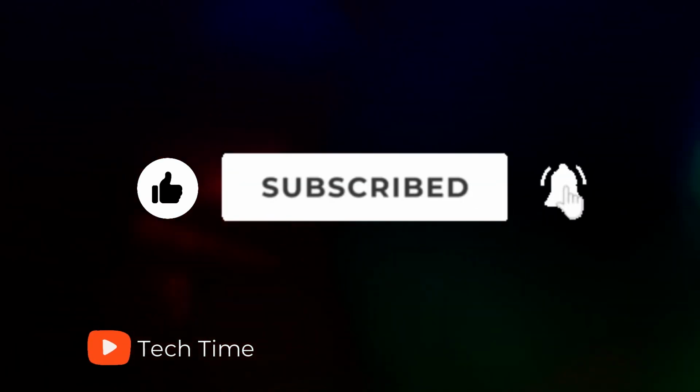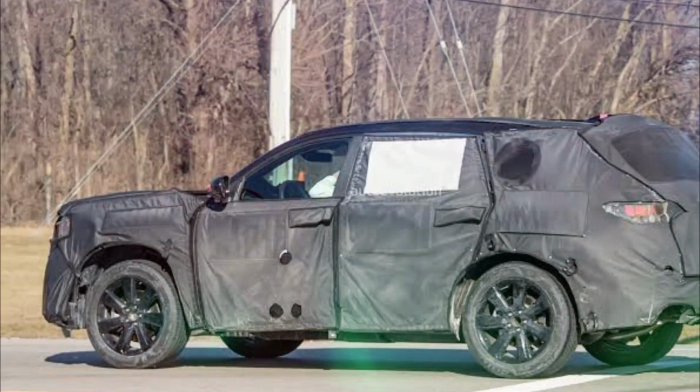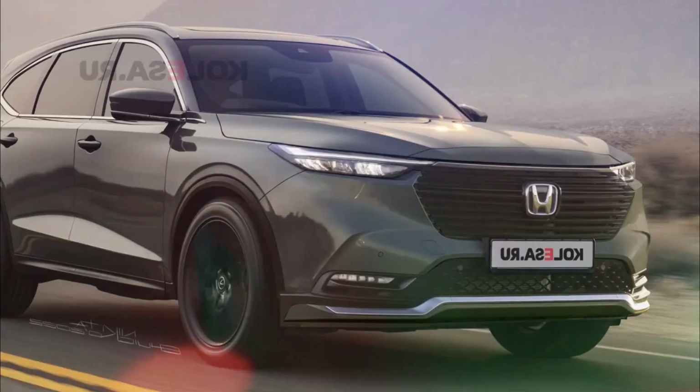And with that, let's talk about the 2023 Honda Pilot. 2023 is a year full of redesigns and remodels for the automotive industry. This is why Honda has decided to give the Pilot a new design and style.